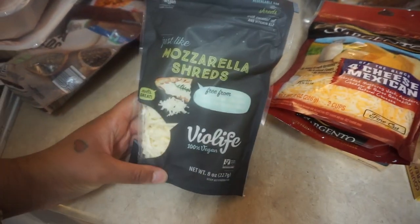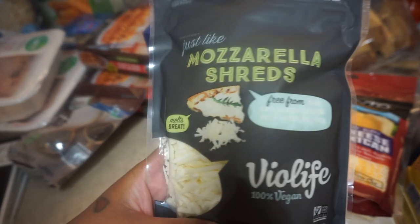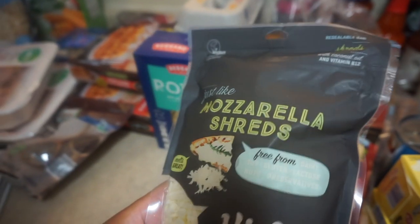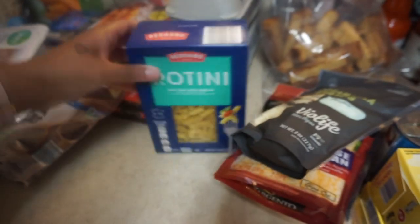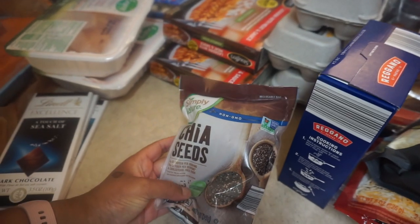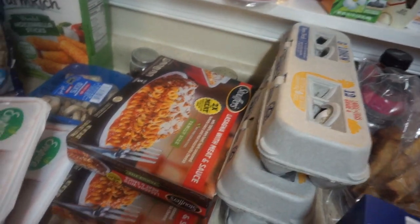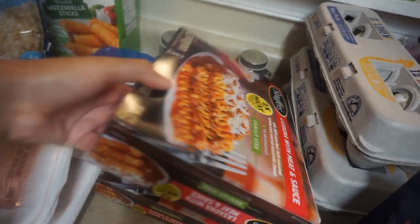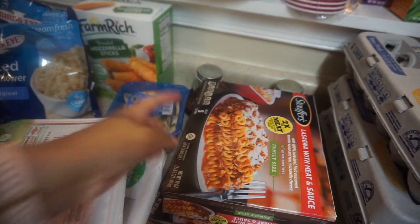Got my mozzarella vegan cheese. I really like this cheese. So if you're looking for a vegan cheese, this brand is really good. They also have an extra sharp cheese. That's good too. Noodles. Chia seeds. Eggs. Lasagna. Stouffer's too. Got two of them for him.